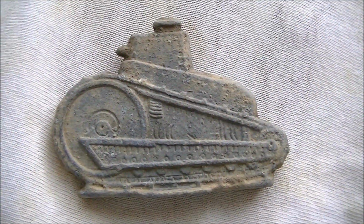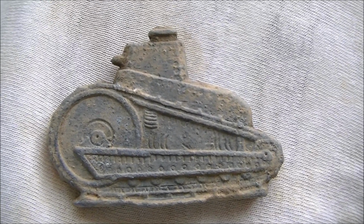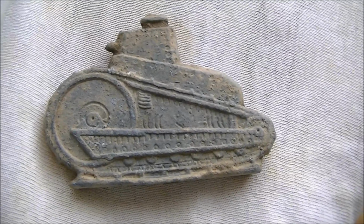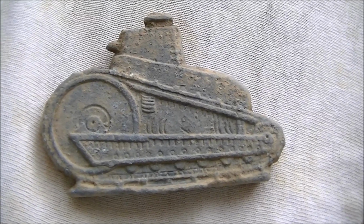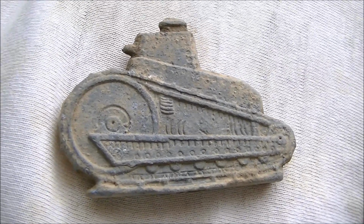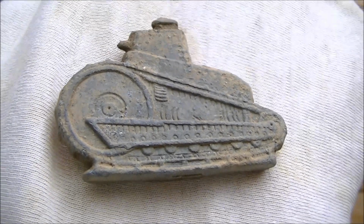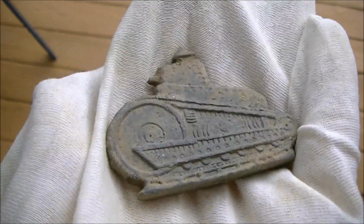So this has to be my favorite find of the day. It is indeed one of the old World War I style tanks. It is a French tank known as the Renault, or probably pronounced more accurately or less accurately, the Renault. I can't speak French, so that probably sounded terrible, but it is a World War I French tank. It's a lead toy, and from the research I did, it is from around 1920. So these were produced shortly after World War I, and it has a wide base on it so that you could stand it upright. And it actually still works.